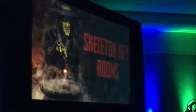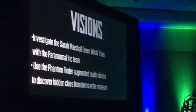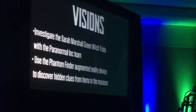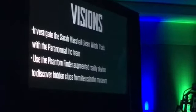Skeleton key rooms. So we have 4 of them this year. This is the first one. It's called Visions. And why I'm so excited about this, we're using a new technology we've never used at Knott. It's called augmented reality. And if you don't know what that is, it's very similar to the technology used in the Pokemon Go app.